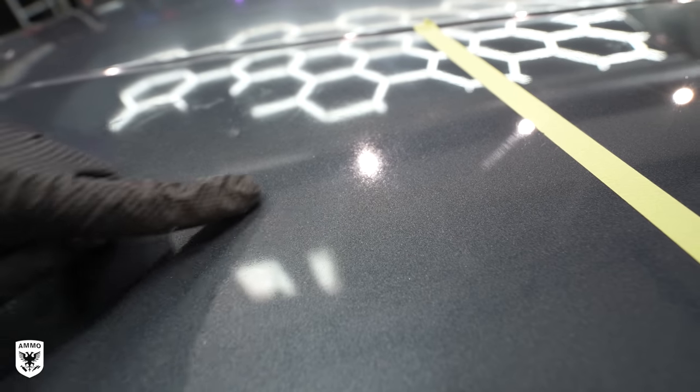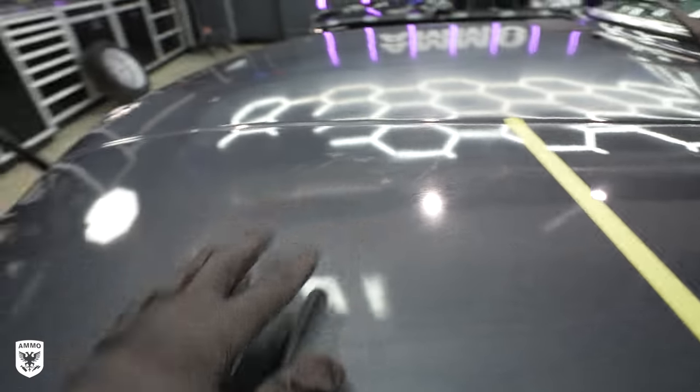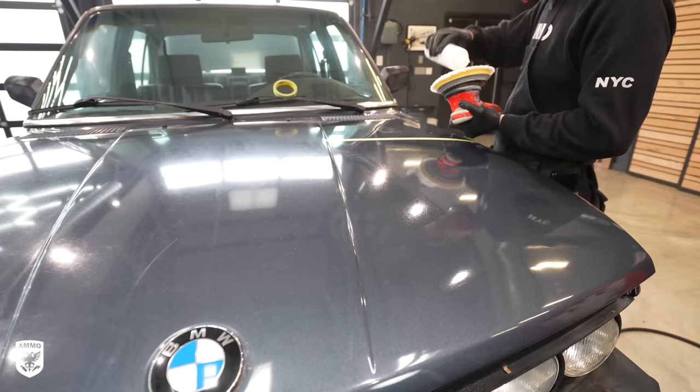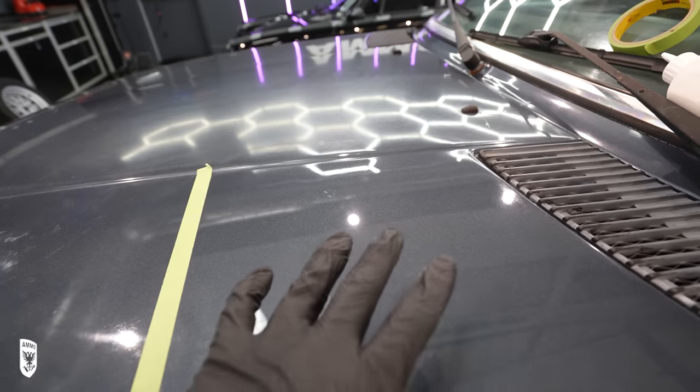Can you see all the thousands and zillions of little dots everywhere? That's still the rail dust just penetrating that clear coat. So the first test I did was with a wool pad, and I did it with some foam pad polish. Then I said, okay, let's try to figure this out and see if we can get it to look absolutely show car perfect.